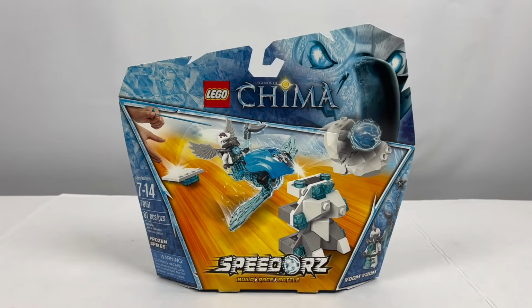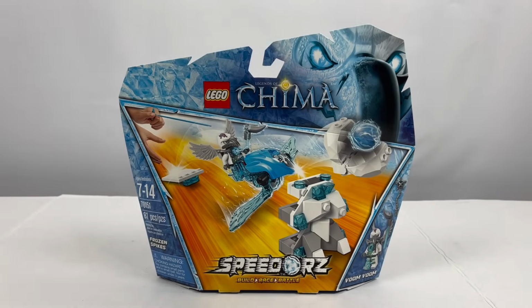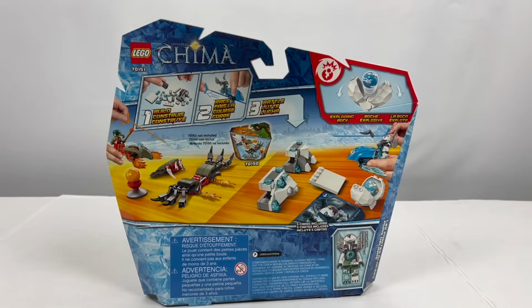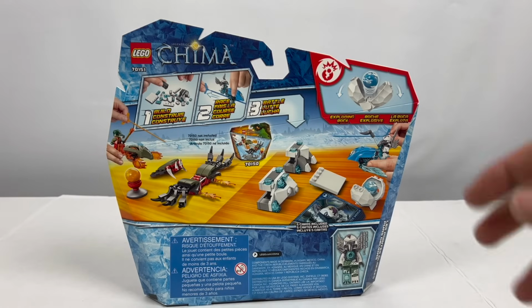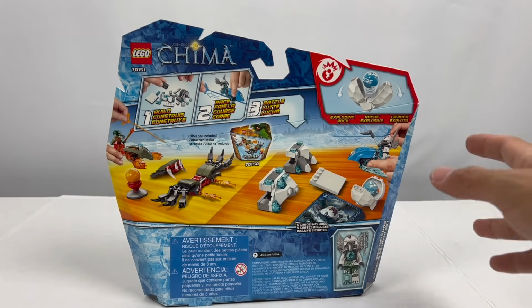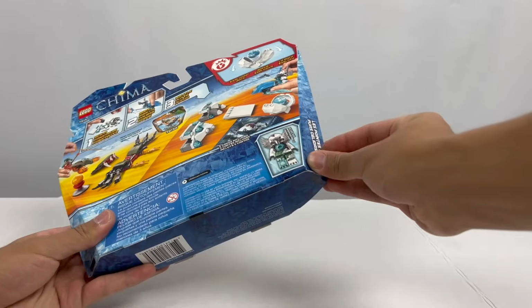Moving to the complete other end of the spectrum from LEGO adult-themed display, we have a LEGO play set here. This is the LEGO Legends of Chima Frozen Spike set. Surprisingly enough, I was at home looking through all my Speedors, and apparently I was missing two. It was this one and one other one, which we are about to see, so I figured, why not just get them from BrickLink? I have no idea how or why I missed out on them. For all I know, maybe they're sitting at my house and I just didn't see them, but for whatever reason, I did not own this.